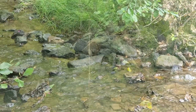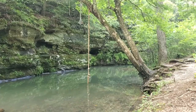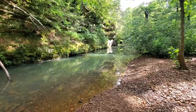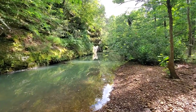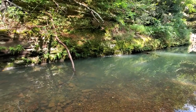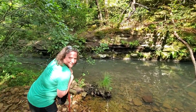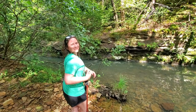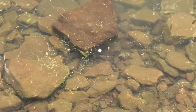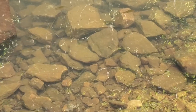Another free hat. Hey, there's a nice swinging rope there. Pretty cool. Water looks nice today. Pretty green color to it. I don't know what else has a pretty green color to it. Hey, boy. I'm gonna eat you little fishies, cause I like little fish.